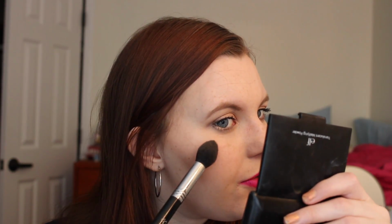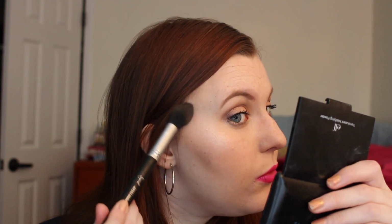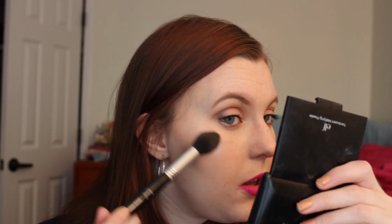So dipping in to Kitty Cat with my Sigma F35. It's my favorite Sigma brush, by the way. Okay, tapping it off. Wow, that is very highlighted.